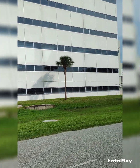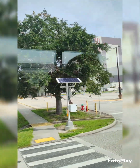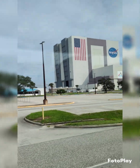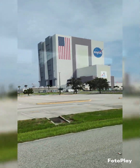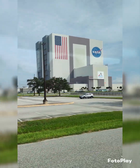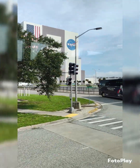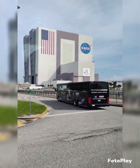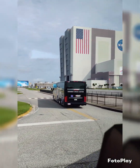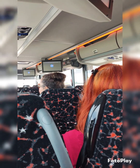LC 39, that's what we call this whole area. That would include the vehicle assembly building, which is on the left, soon to be on the right, and all the support buildings around it. Out ahead of us, about 4 miles, you have two historic launch pads, 39A and 39B. Two huge launch pads that were built for the Apollo program, which is what you're on your way to learn about.